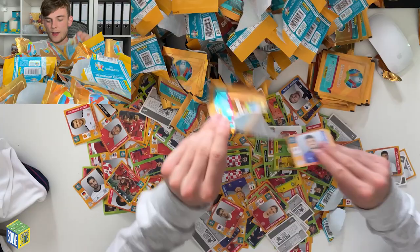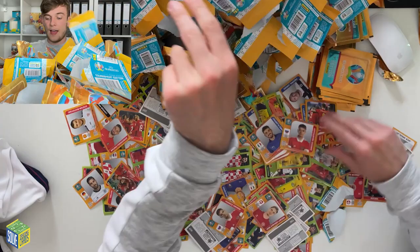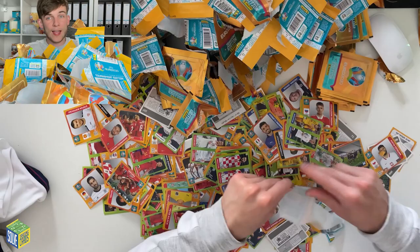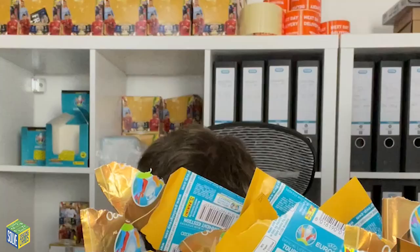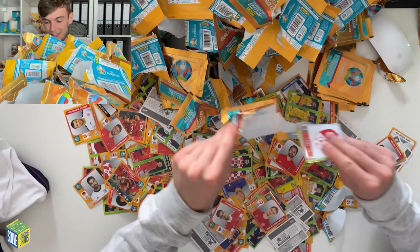You know what I've never had, right? I've never had where I've opened a pack and then the pack that I've opened after has the same sticker as the top sticker. Never had that. Look at this. Hey! That's not even funny. I don't even know why I find that funny. I'm a bit silly, aren't I? Bit silly.